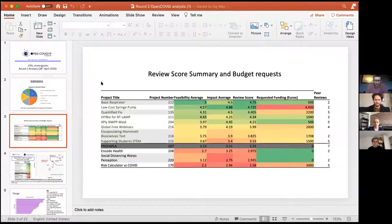Okay, so this is the overall rating of each of the projects. As we can see, basic respirator scored the highest overall. And then the low cost syringe pump, another medical design. Quantified flu, which is a really great medical wearables tracking app software. So that's always good to see. As well as more monitoring of lamp tests, more masks, and then education topics quite high as well. So we always like to see those.